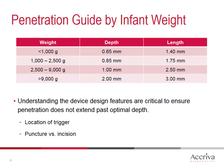There are some design features that are very important to appreciate when manufacturers make heel stick devices. One is the location of the trigger. How could this make a difference? The other is a puncture versus an incision. And we're going to spend a little bit of time on that because I want to show you that it's not just a cute little idea, where do we put the trigger, or how do we actually make the foot bleed, but it actually makes a difference in the long run.